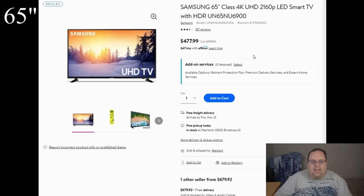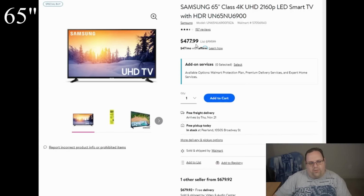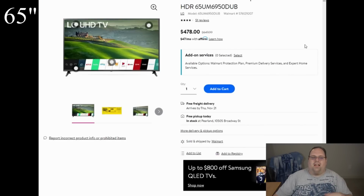Over at Walmart, you have the 6 Series. You can get this also over at Target as a doorbuster for $479. So here for $477.99, and you can buy it right now, or you can pay $479 right now over at Best Buy. Well, honestly, I think the best deal for this is going to be at Walmart. Go ahead, pick it up right now.